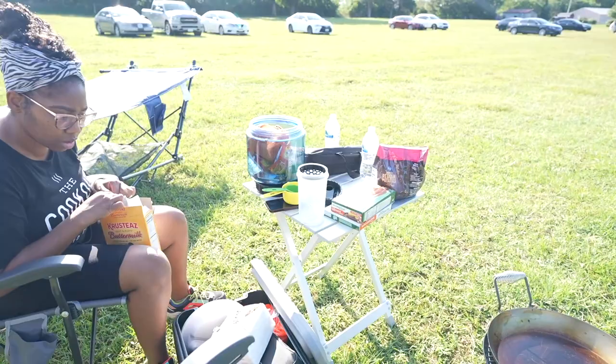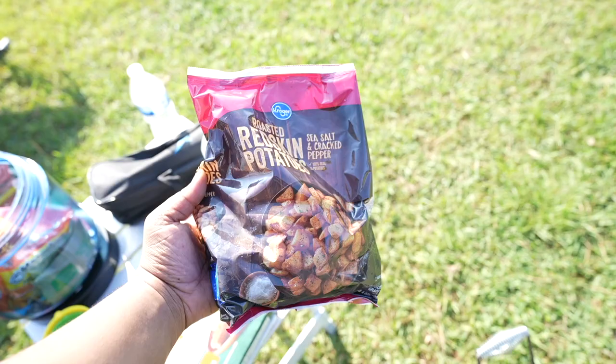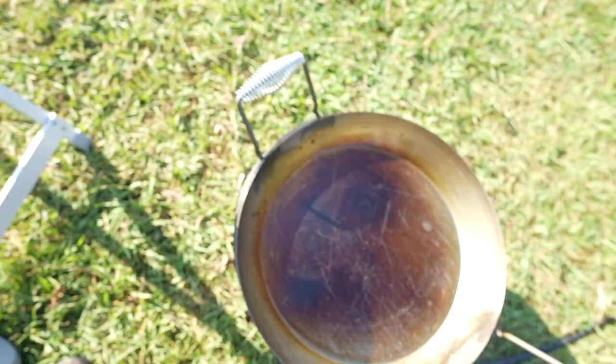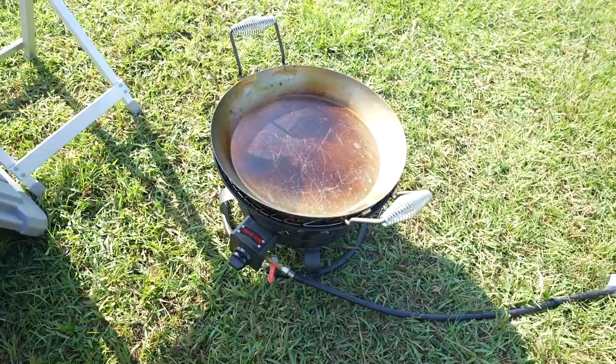So we are doing hash browns. I wanted to get some fresh potatoes, but you know, this is what we got today. So we got hash browns, we got some veggie sausage links. I love these things, man. These are so good. And I got some Morningstar stripples. We call these stripples, man. Yeah. So I got my setup here. Gonna cook in this pan, that propane tank, and we gonna fire it up, man. It's already fired up. That pan is burning right now. So I'm gonna go ahead and get this thing cooking. Tennessee burn.